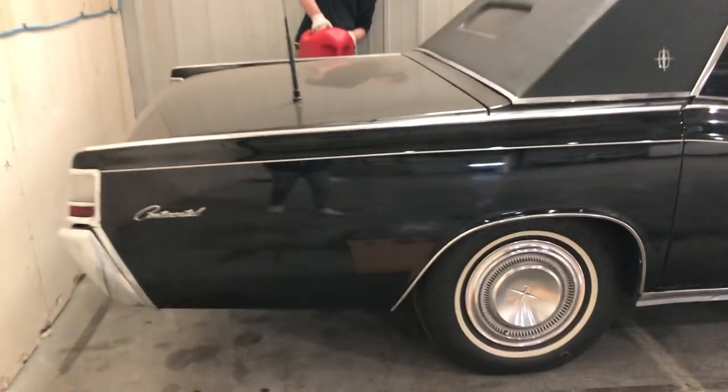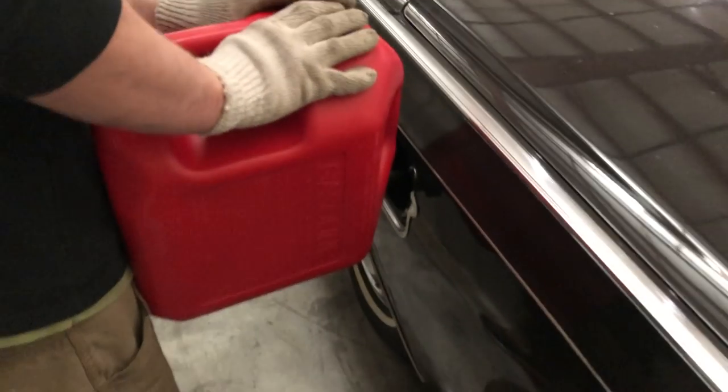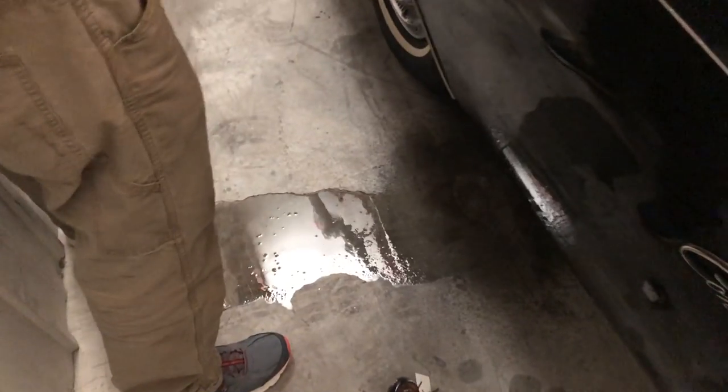We got a big gas puddle over here. I got a big gas problem. Yeah, a big gas problem. I don't know. Freaking hole or something. All I know is we got a big gas problem. Yeah, so this is a. We probably need to get that oil dry. There's a bag of oil dry.